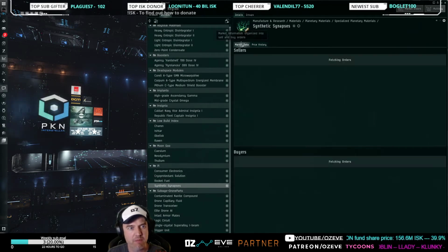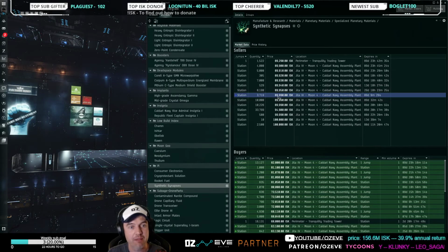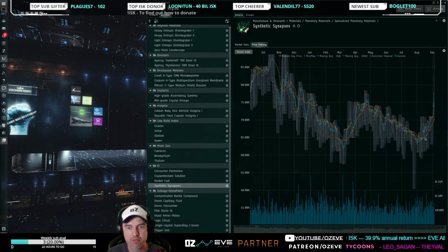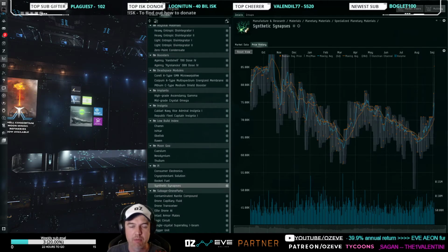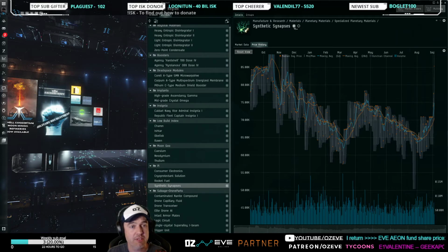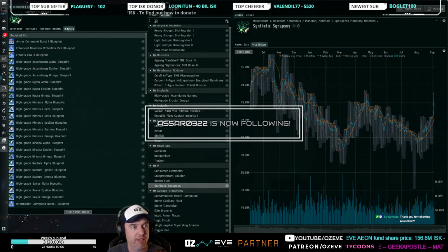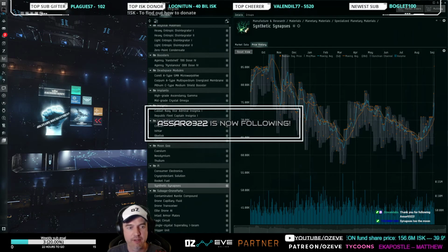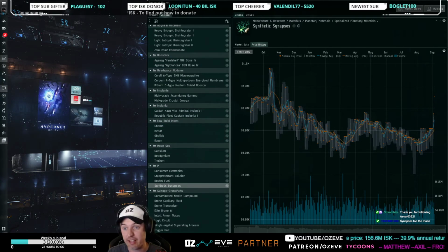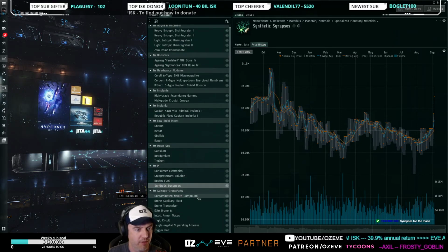Synthetic Synapses is different. They've spiked. You can see here I'm selling my stockpile because for a month or so they've been on a rally, and now the market has completely run dry. The synthetic synapses are used a little bit for Entosis links, but mostly for implants. So yeah, congrats if you were holding a large stockpile like the fund was, which has a lot to do with why the fund has increased in value.